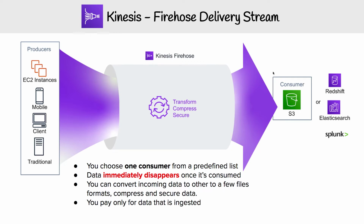So you have a few options. You can choose S3, Redshift, Elasticsearch, or Splunk. Generally, people are going to be outputting to S3. So there's a lot more simplicity here, but there's also limitations around it. The nice thing, though, is you don't have to write any code to consume data. But that's the trade-off, is you don't have any flexibility on how you want to consume the data.